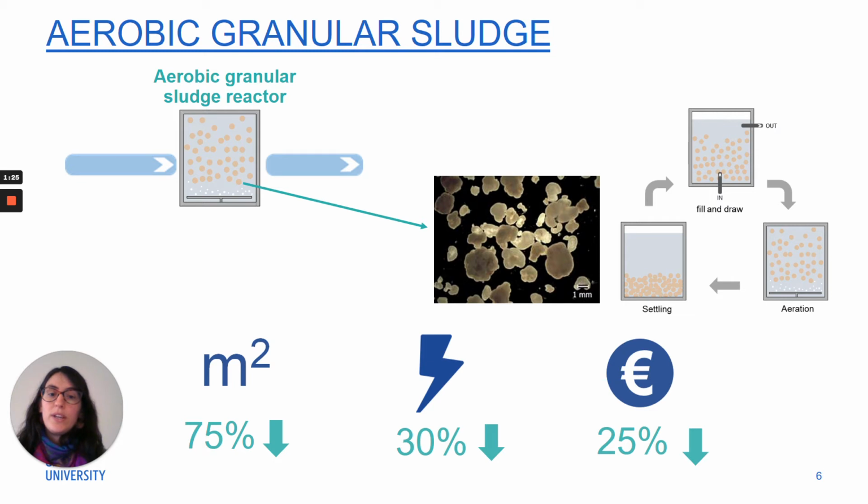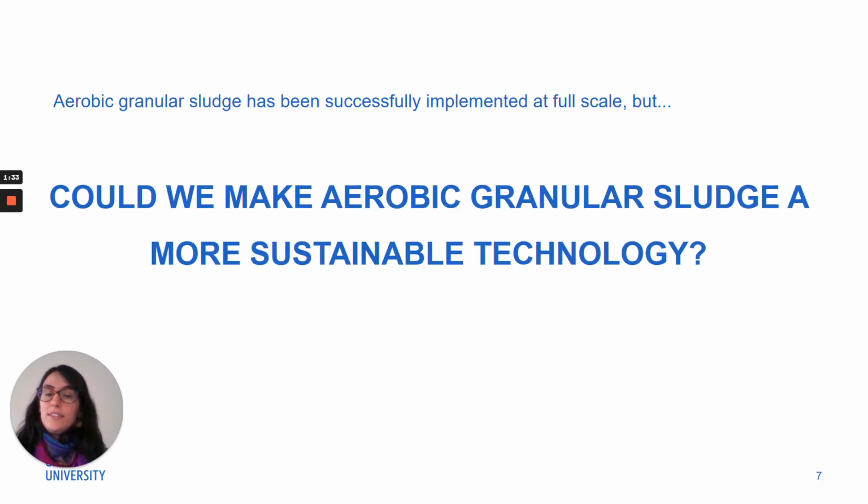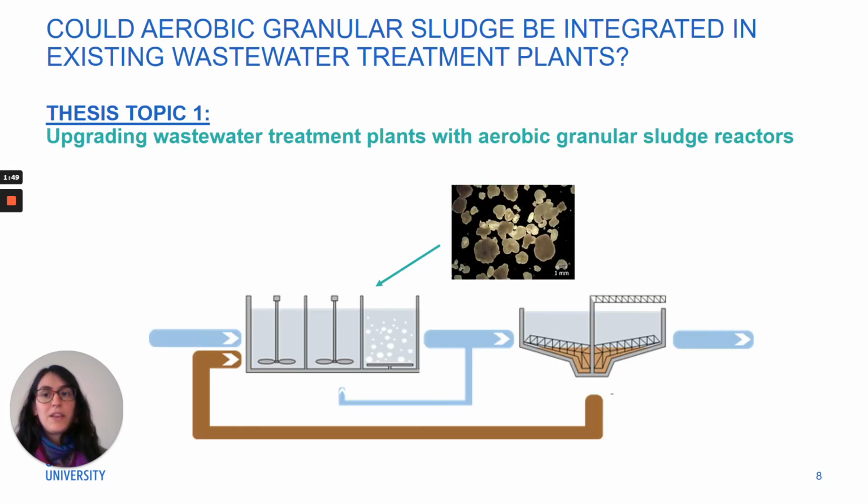This means that we can reduce not only the space that we need, but also the energy and the operational costs. We know that this technology works. Indeed, it has been successfully implemented at full scale, but can we make it even more sustainable? Can we optimize this process even more? The answer to this question is yes. And this led us to ask two more questions.